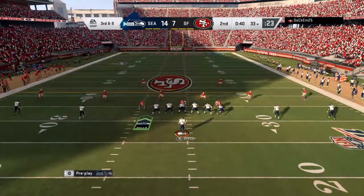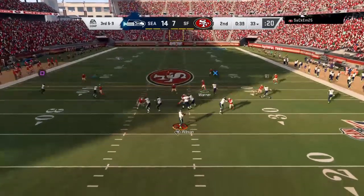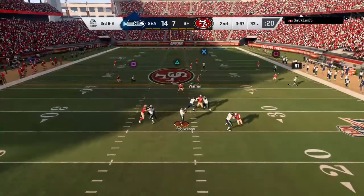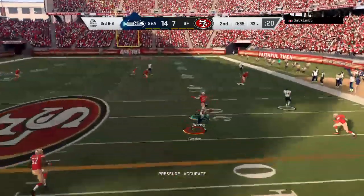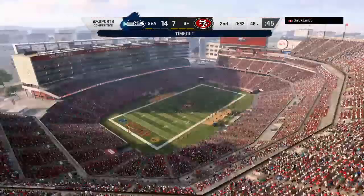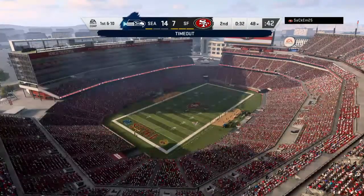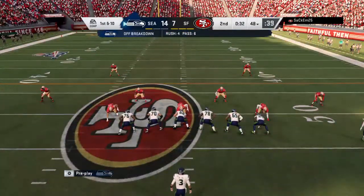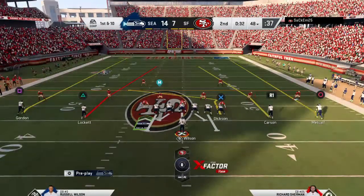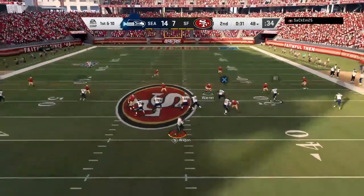I think you're right. After an incomplete pass on 2nd down, that'll leave him trying to convert on 3rd and 9. Open man is Gordon, complete. And able to get this one across the 45 before he's brought down. Now the Seahawks call the second of their 3 timeouts as they'll stop him with a little over 30 seconds to go in the first half of play.